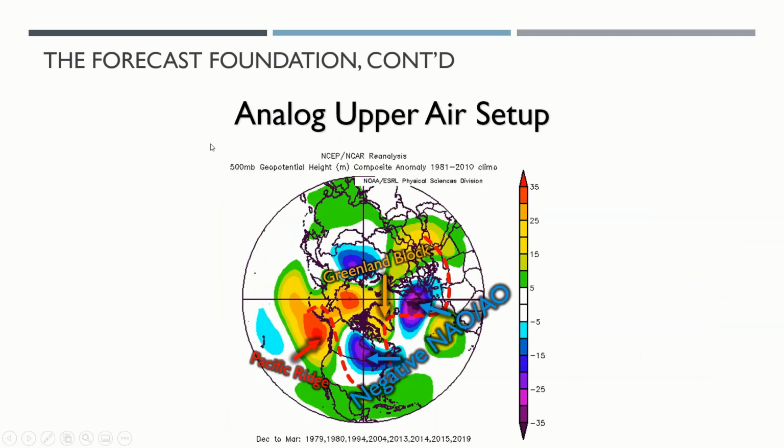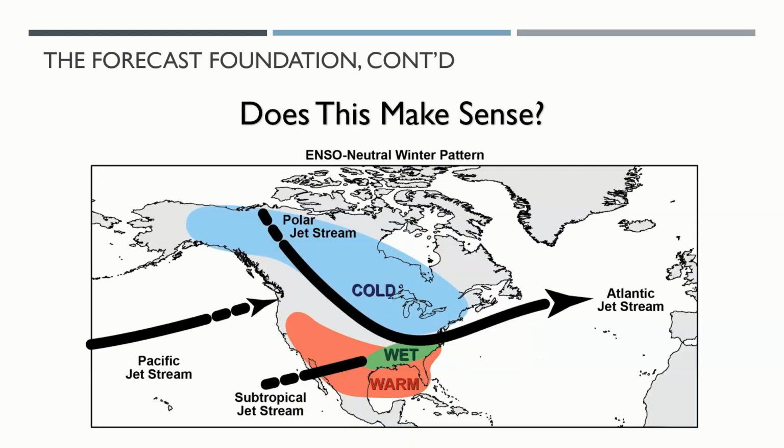Alright, getting into sea surface temperatures, let's take a look at our analog upper air setup. So as you can see here on the analogs, we do have a signal for a negative NAO and also an AO signaled by these deep heights extending down from southern Canada into the northern US and also over the western Europe area. We also have a Pacific ridge out west, which would signify a positive PNA, and some Greenland blocking over top as well, which also could be good for some long track storms this upcoming winter on the east coast. Now, does this make sense?